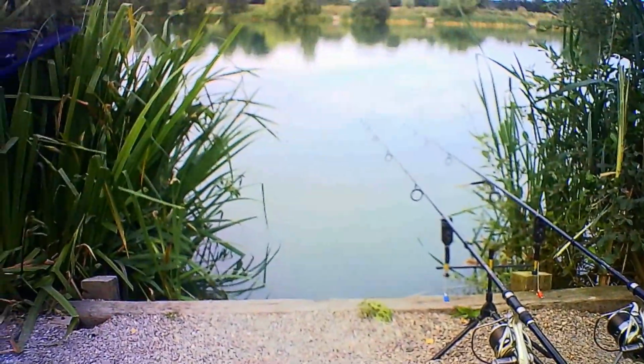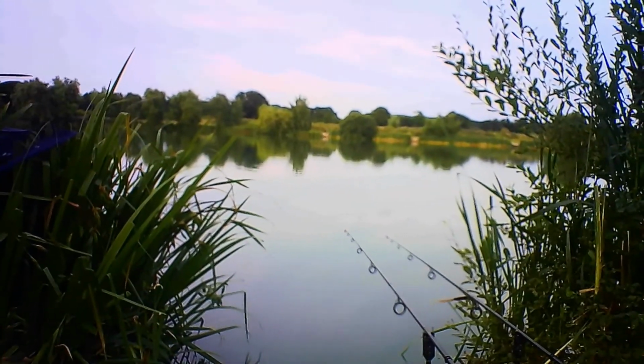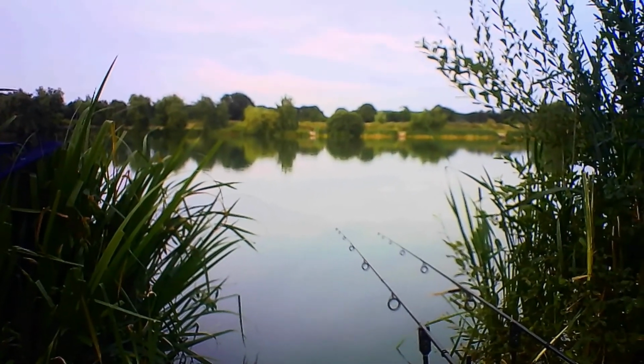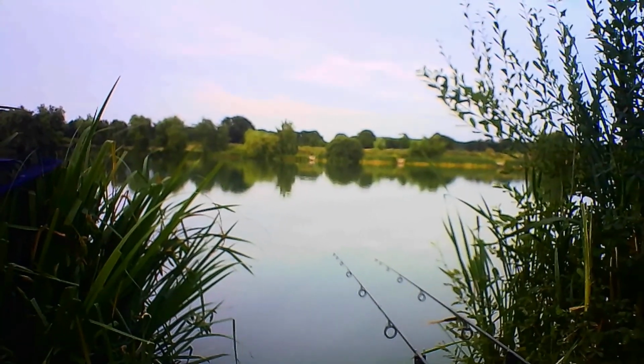I'll come to a lake and I'm happy with just one carp, and that's what I'm hoping for today. I'm going to spin you around in a second. You can see how flat calm this place is, and at 9 o'clock how much light there still is. That's how flat calm the actual lake is. So it's very calm.